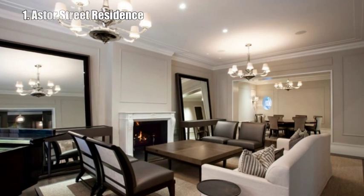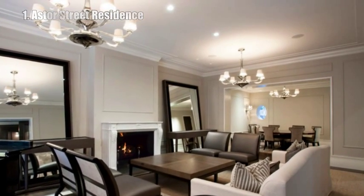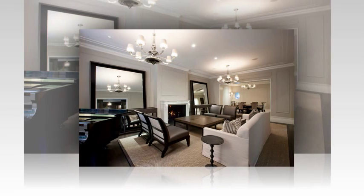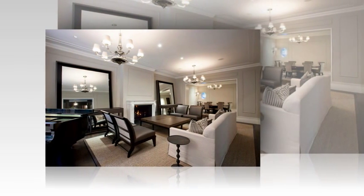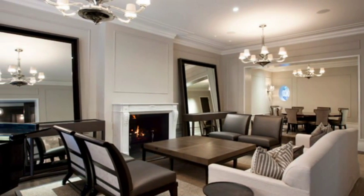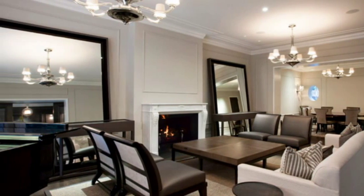1. Astor Street Residence. Well, this living room sure is already large, and adding the large mirrors creates a larger feel and look to it. The contemporary feeling and design of this living room is just amazing. Inviting friends over is never an issue, especially when they know that your house looks like this.